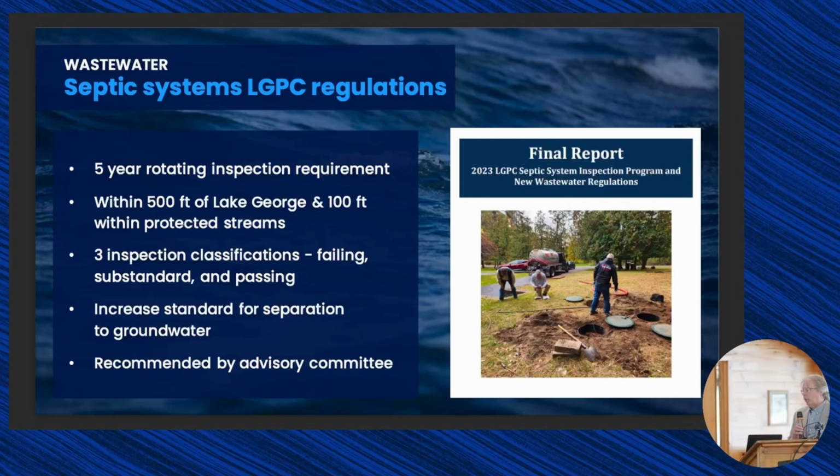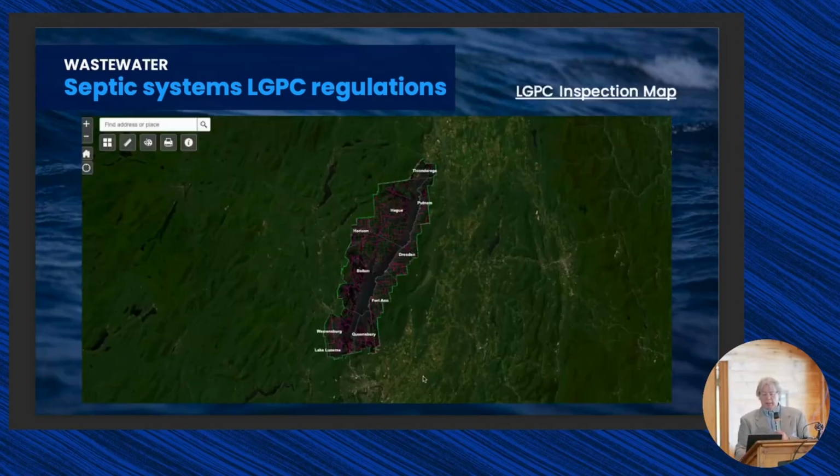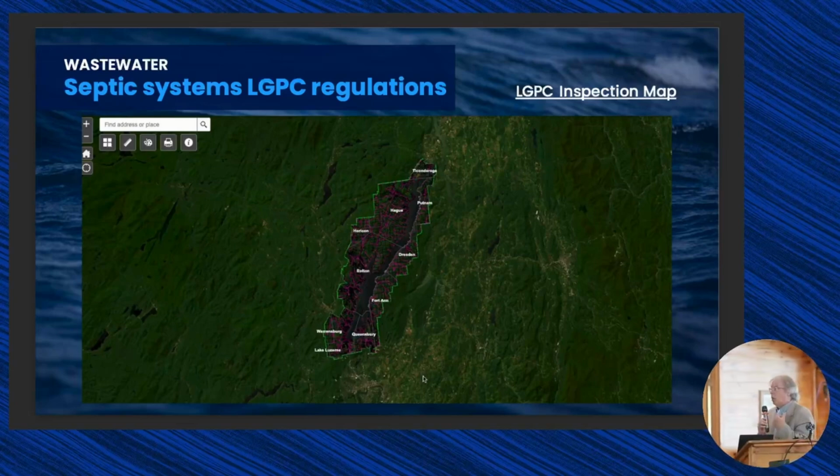This was recommended by an advisory committee. I was part of that. There were town officials, the county planning department, as well as some local engineers. And here, if you go to the Lake George Park Commission website, you can put in your address and find out when your system is up for inspection by the Park Commission.